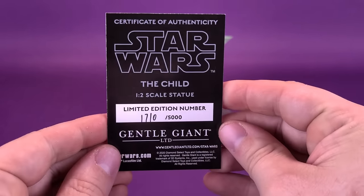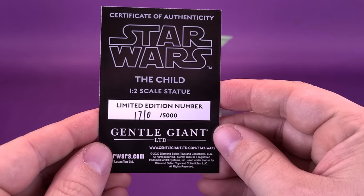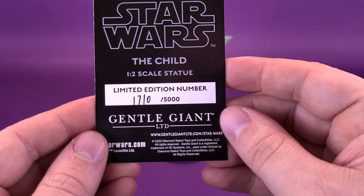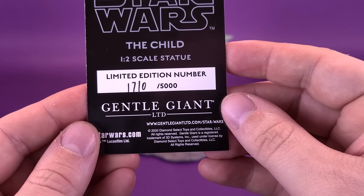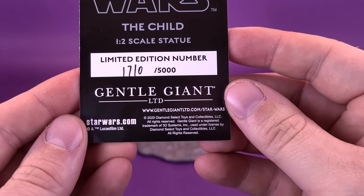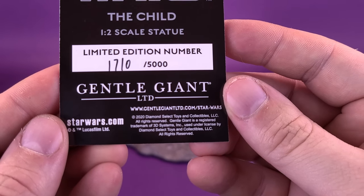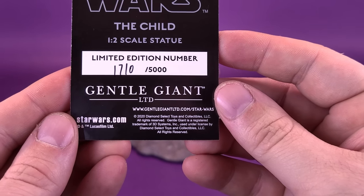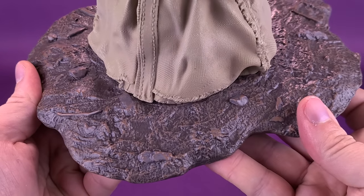Flipping around to the back of the trading card, you've got the Certificate of Authenticity, the child one-half scale statue, and the very limited release of 5,000 pieces worldwide. Mine so happens to be 1,710. And down below that, you've got Gentle Giant's website. Feel free to go over to their site and see the other collectibles and statues that they're producing from Star Wars by going to the website at www.gentlegiantlimited.com/star-wars.